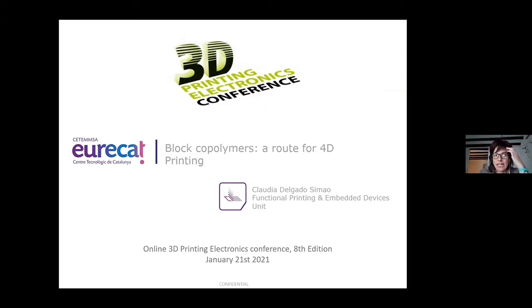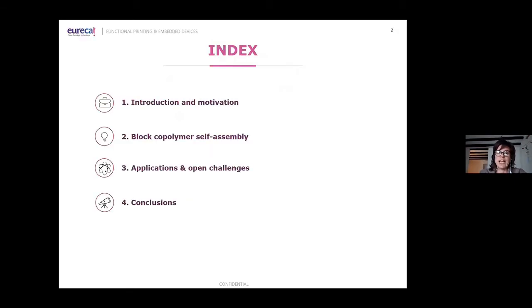Today I thought on bringing a more innovative aspect, perhaps scientific as well, on the type of materials as a route for 4D printing or 4D printed surfaces. I will make a brief introduction of who I am and where I am, then the topic, which is block-copolymer self-assembly, and then go through important applications and open challenges for us, and then conclude today's presentation.